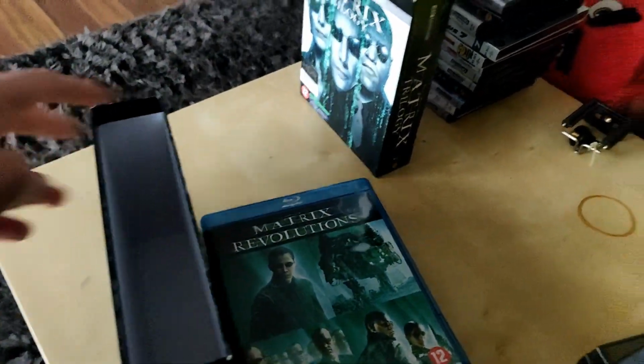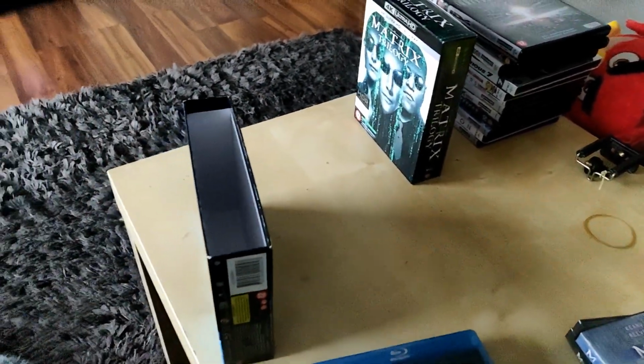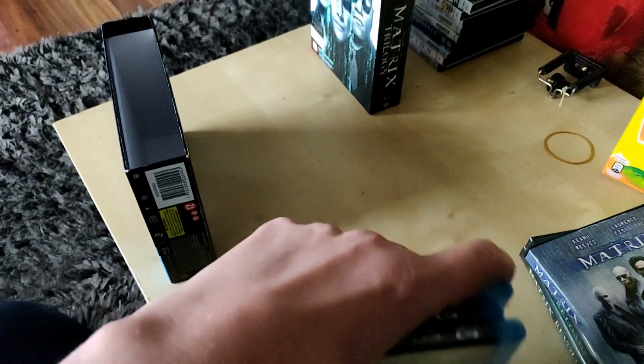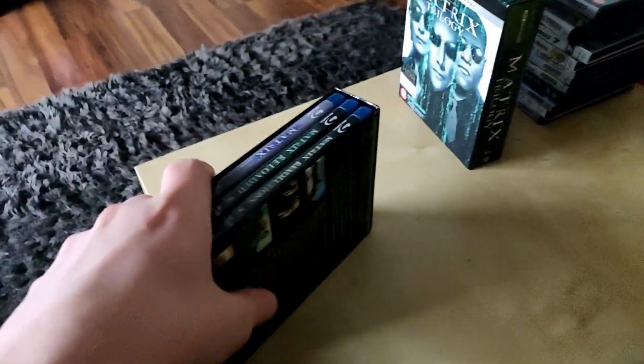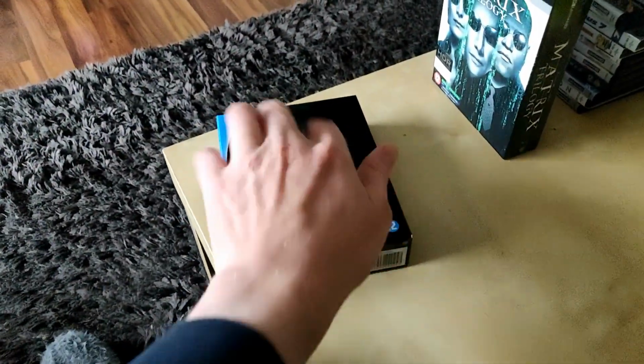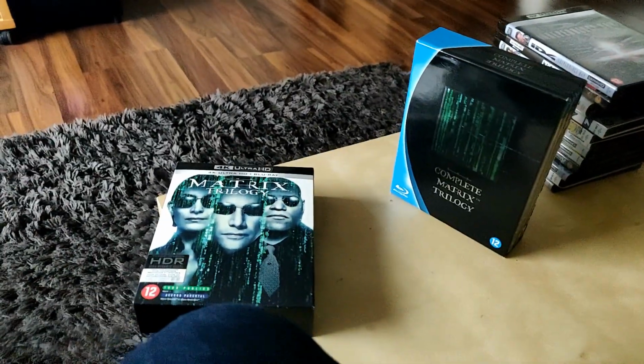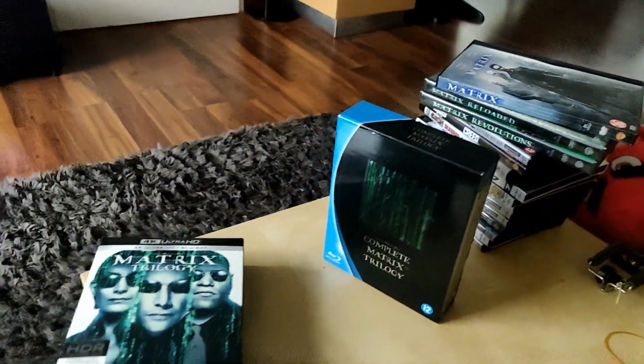So let's put them back in the box. All 3. Like this. There we go. Get back in the box. Thank you. It works. Yay. So that's 2. Here we have some Blu-rays. Got the DVD. We also got a lot of 4K Blu-rays in there.